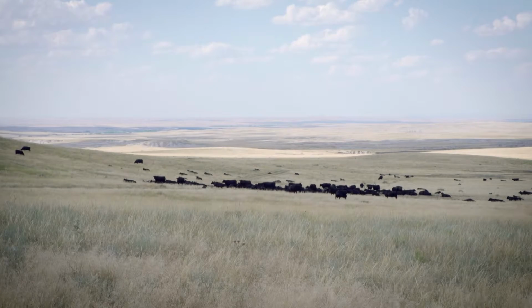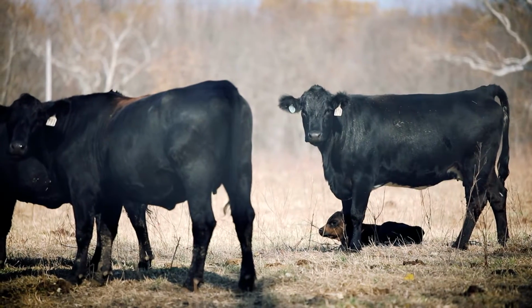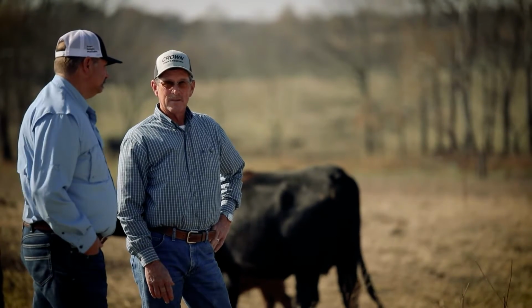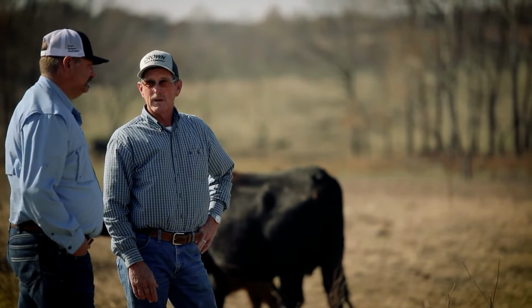Our herd has improved very much since we started using the Balancers and the Gelbvieh Angus cross. And our percentage of the bulls will be a higher percentage Gelbvieh on the bulls that we buy. That keeps our milk up. And that's what the cow is there for, is to raise that calf. I'm not there to raise it for them, they're to raise it for me.